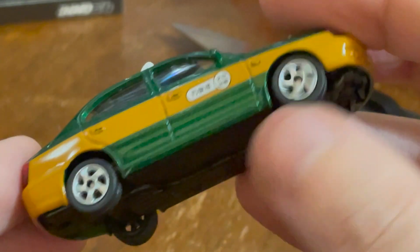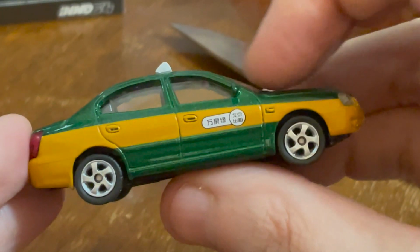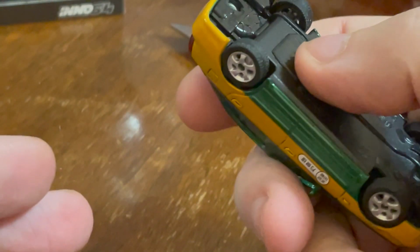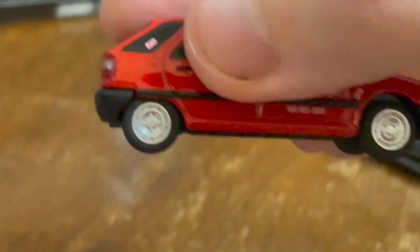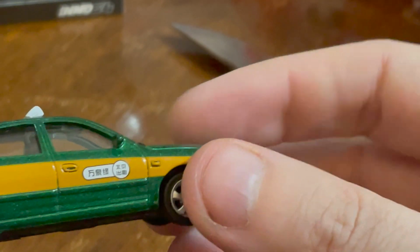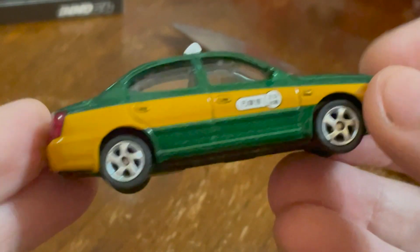I actually wonder if these wheels are accurate to the car, because they were different from the other car, the other green and yellow car in the box. I don't know. These wheels seem like they might be car accurate too. Obviously the black plastic ones aren't. Yeah, I don't know. It's a whole new world for me.